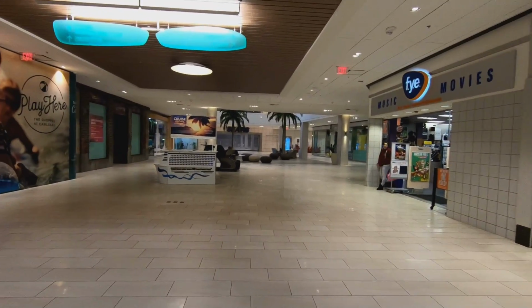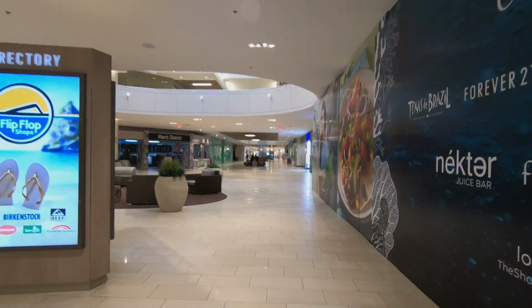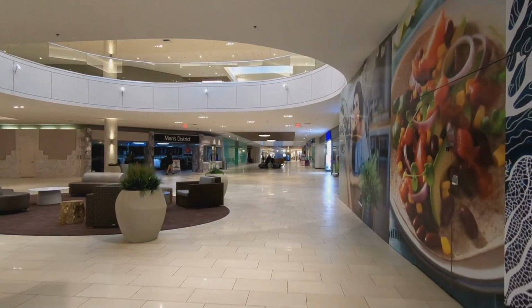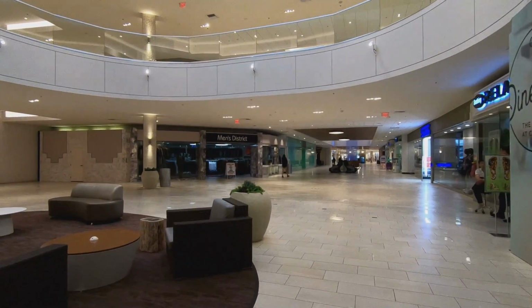There's an FYE there on the right. I feel like I used to never see those at all, and now I'm seeing them all over the place. Yeah, you can see on the right, there's another huge chunk of where shops could be just being taken up by artwork and banners.